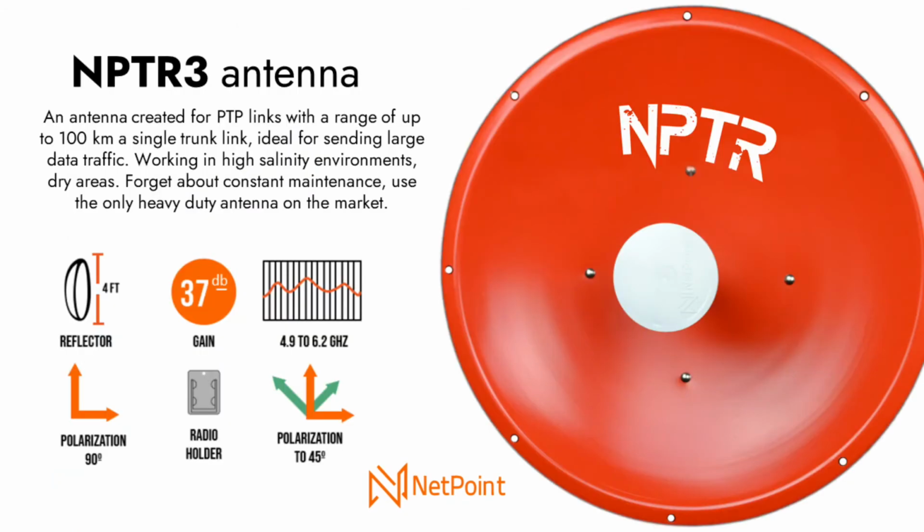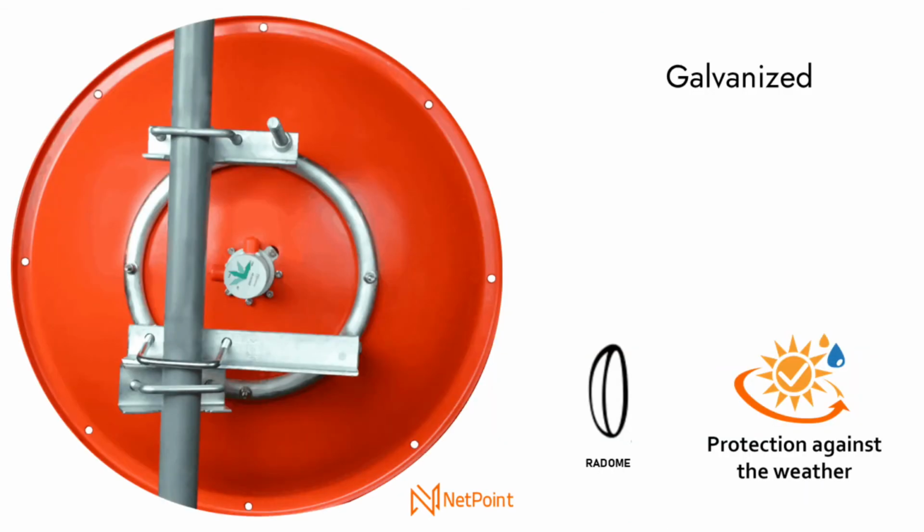Okay, so the last model of the MP line is the MP3 antenna, an antenna created for point-to-point links with a range of up to 100 kilometers, a single trunk link, ideal for sending large data traffic, working in high salinity environments, dry areas. Why? Because this one, as one of the lines that we are going to talk about later, has a special process, so forget about constant maintenance, use the only heavy-duty antenna on the market.